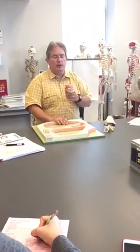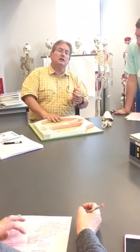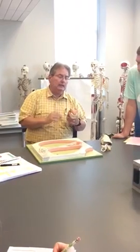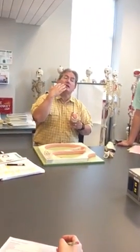If you go home and look in the mirror, stick out your tongue, you're going to see that there are little bumps on the tongue. Some of them are kind of sharp, not really, but they're very pointy. And some of them are a bit more roundish. And if you really look in the back of the tongue, you're going to see some that are quite large.